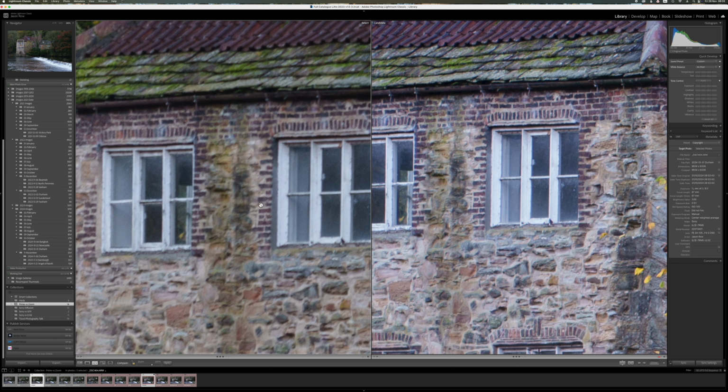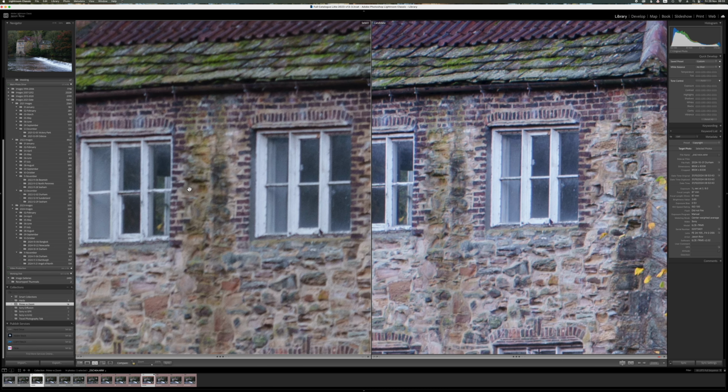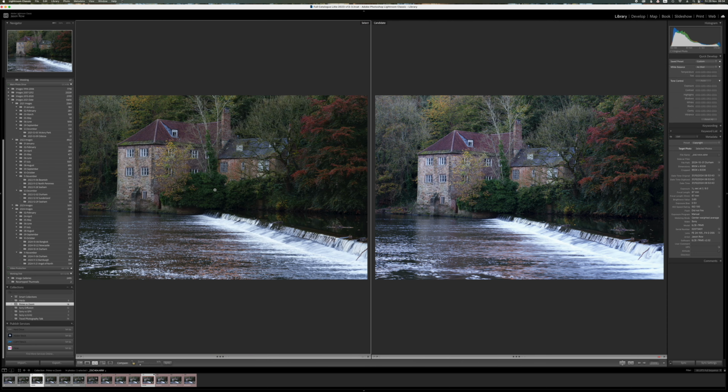Now, let's bear in mind, this is at 200% on a 61 megapixel camera. So that difference might look dramatic close up, but if you're printing anything under sort of 30 by 20 inch prints, you're probably not going to see a lot of difference. And I would imagine you could probably apply a little bit of unsharp mask just to sharpen this up anyway. But for those purists that do say prime lenses are sharper, in this particular case, you can certainly see the difference.